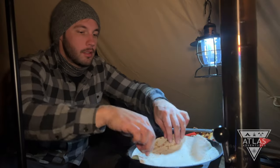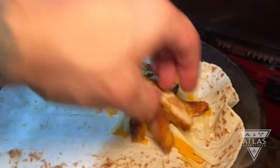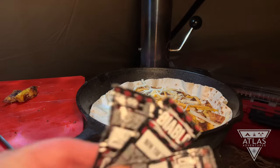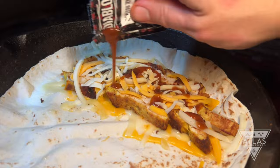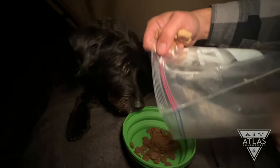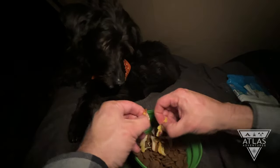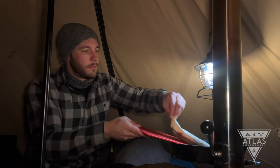Tortilla on here, heat that up. Cheese. That looks really good. An easy but always good go-to.